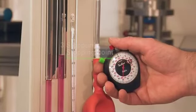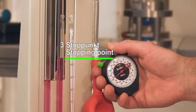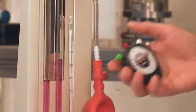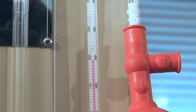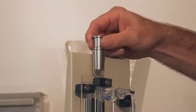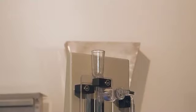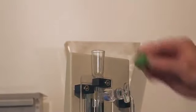At the stopping point, the third etched line, stop the measuring process and the timer and make a note of the measurement result accurate to 0.2 seconds. Register the test temperature to 1 degree Celsius. Repeat the test run and note the results. Remove the cell, close the stopcock and seal with a protective plug.